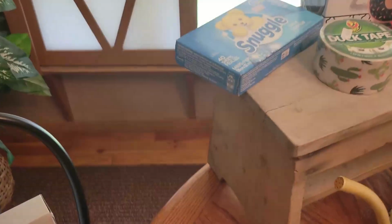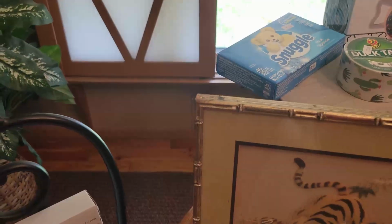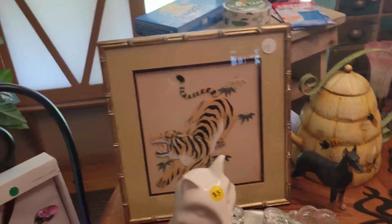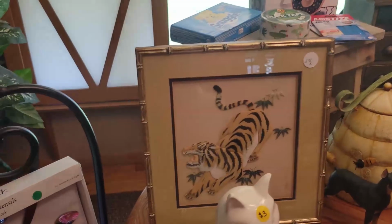Not sure how much those go for. I know it is a vintage print, so I'll have to do my research and decide how much I want to put on that. But that will probably go to my booth. I'll hang it by my Asian shelf.